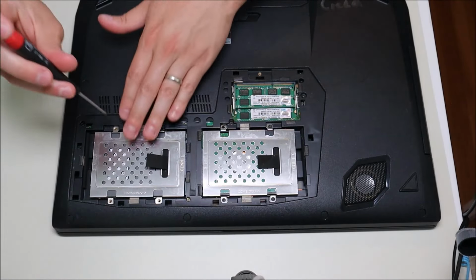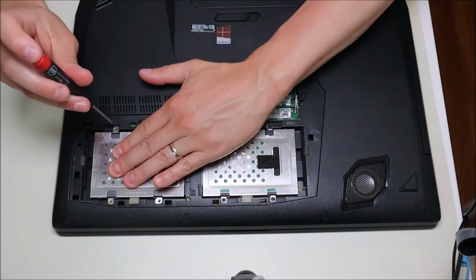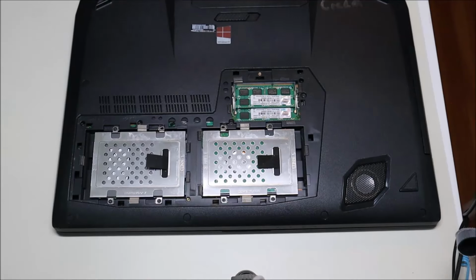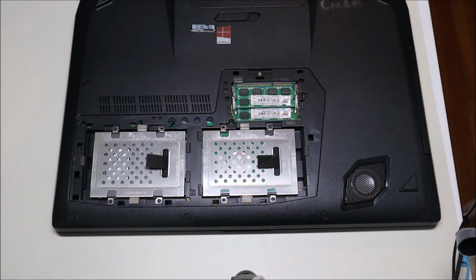I'm going to go ahead and put my screws back in, making sure that I'm holding this flush while I'm doing it and get these screws nice and tight. That's what we call reseating a hard drive. Unplugging it, plugging it back, making sure that it's secure. So hopefully this helps another 10% of you.